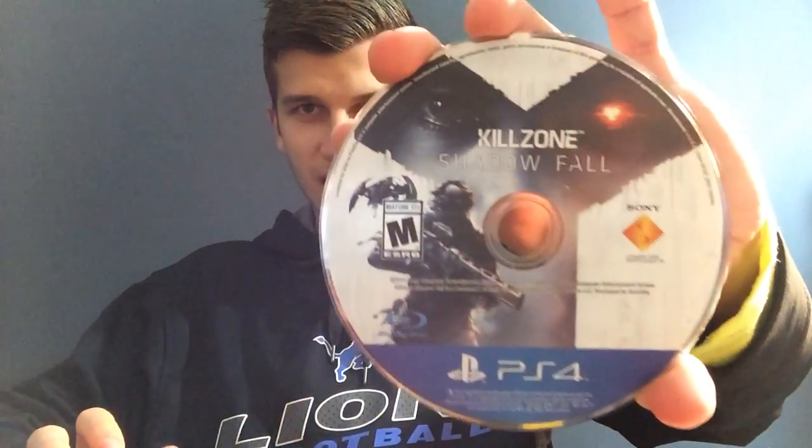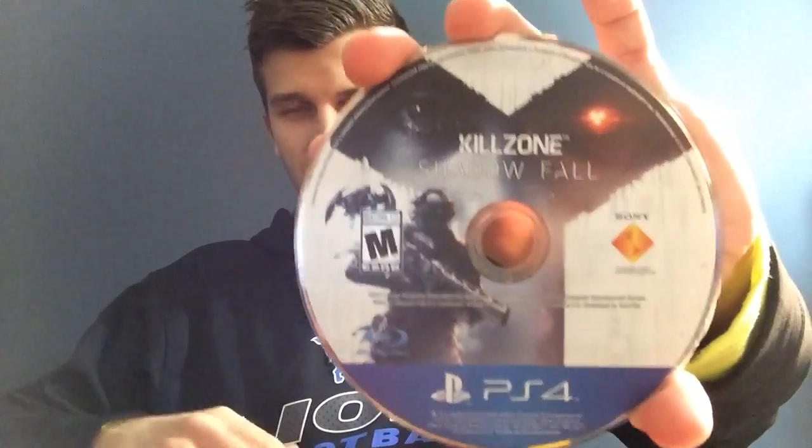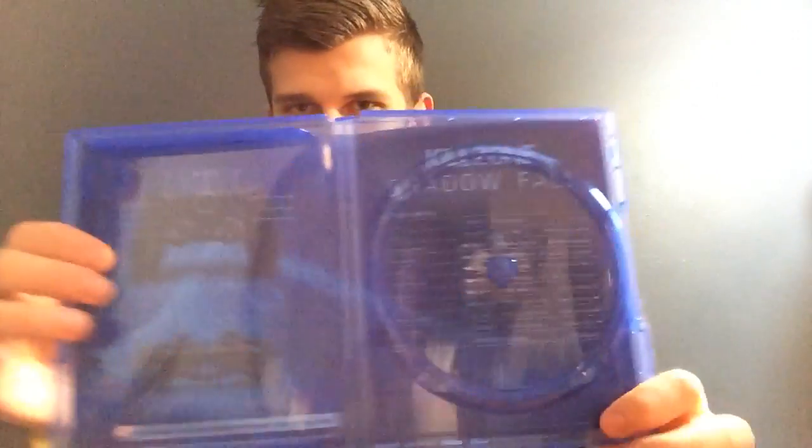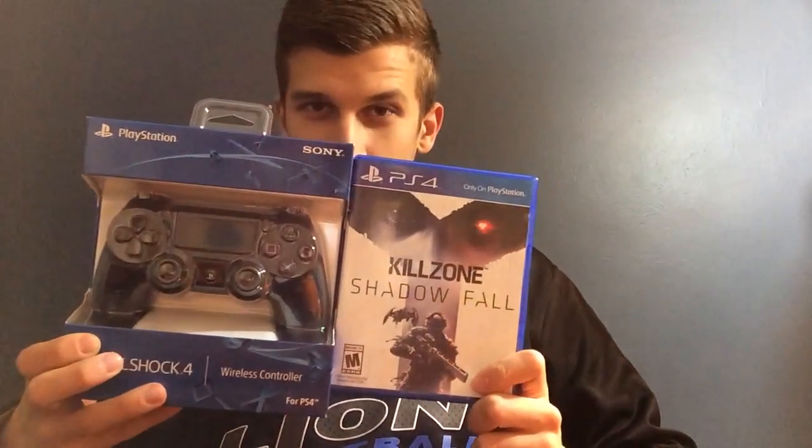There's the disc artwork, basically the same, a different arrangement I guess, but same characters and stuff as the box itself. And then we've got a list of the controls back there. A clear blue plastic, which is kind of cool. I like the choice to go with this very blue theme for the PlayStation 4. The controller box is very blue. The actual box itself is black, but the packaging is blue.